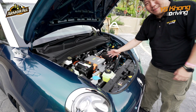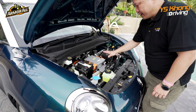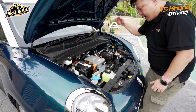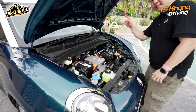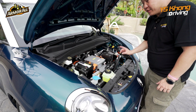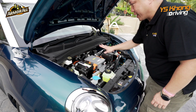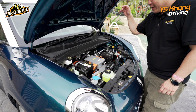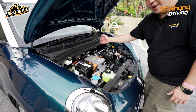This is the power button of the Ora Good Cat. So what you see here is the power controller unit, and right below it is the permanent magnetic synchronous motor, which drives the 2 front wheels. The battery is located underneath the passenger cabin and all the way to the rear wheels.